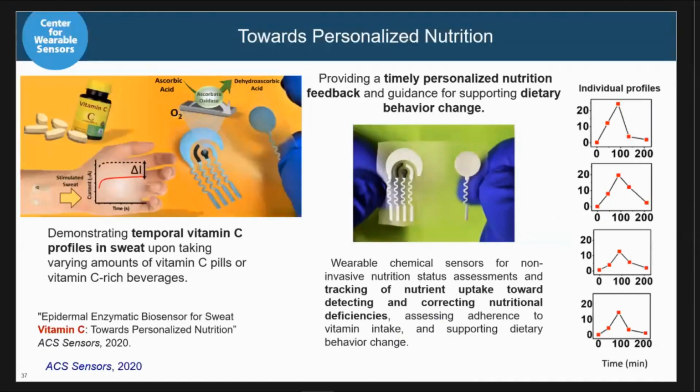So personal nutrition is also a recent trend. We are moving toward tracking nutrients continuously, like vitamin C or minerals like zinc and others. So this is again a different profile for personalized nutrition. You see 4 different subjects. You take 1,000 milligrams of vitamin C, with ascorbic acid oxidase, and you monitor every 20 minutes. Most of them peak at about 90 minutes, but still with slightly different profiles.